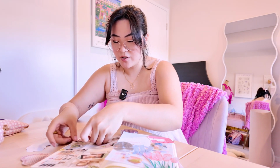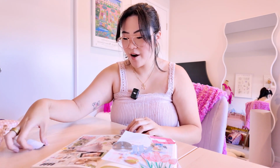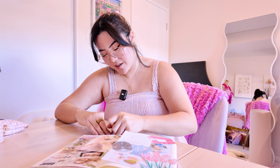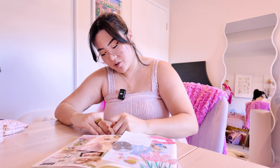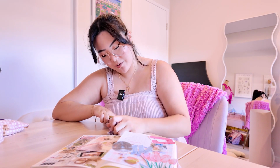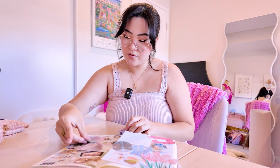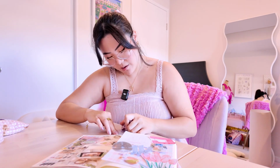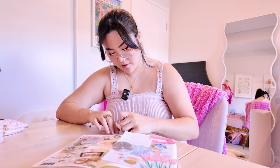I used to only really journal when I had things on my mind, when I had worries to write about, and that wasn't really that fun. So now I found a way to make it something that does bring me joy, and it is a bit more fun, and I don't have to only use it to write down when I'm sad or when I'm stressed. I can do fun things like this that really help to heal my inner child and just give me something fun and creative to do.